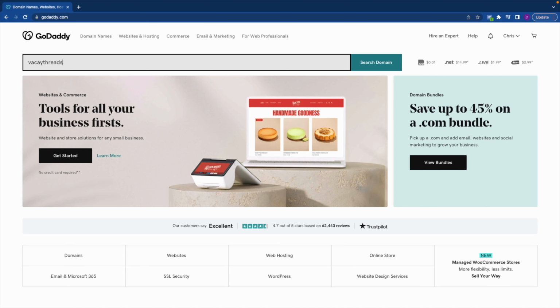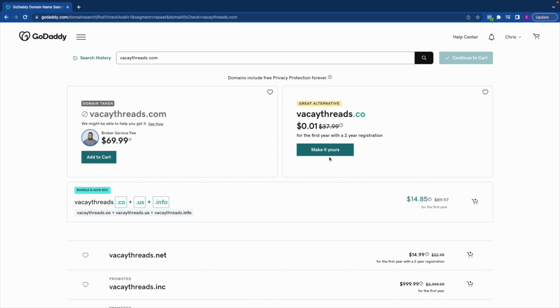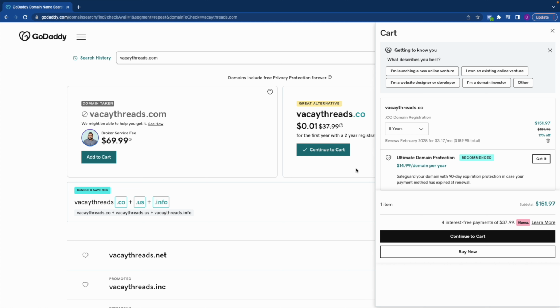And then you're going to buy your domain on GoDaddy. First step, you're going to go to GoDaddy and search for your domain. Next, you're going to choose one of them, either .com or .co is what I recommend, and then click add to cart. Then as you're checking out, make sure to decrease your domain registration length from 5 years to 1.